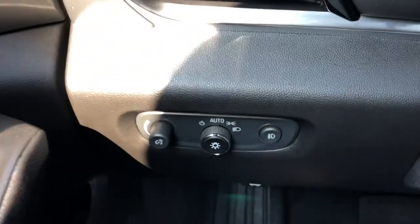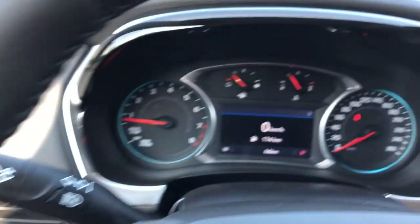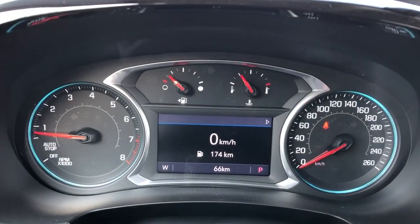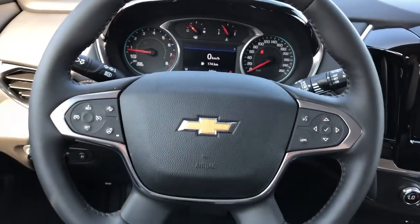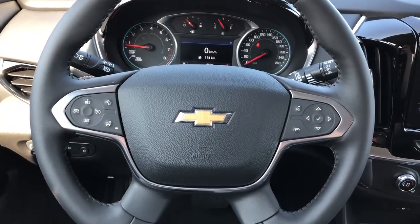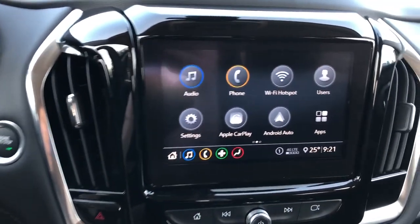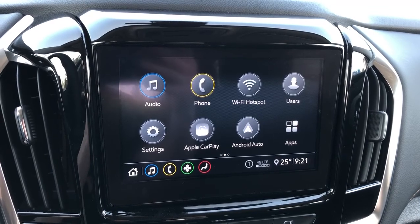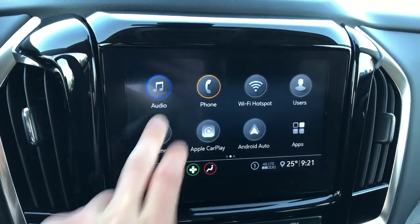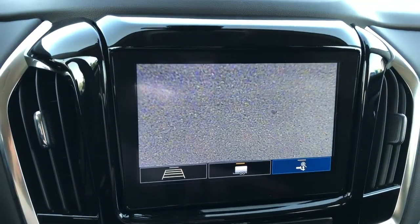Left of the steering wheel we have our lighting controls with fog lights. And then we have our gauge cluster with screen and digital speedometer. Multifunction leather wrapped heated steering wheel with Chevrolet bow tie in the middle. And our push start, infotainment screen with backup camera, Apple CarPlay, Android Auto, and Wi-Fi hotspot. We also then have our backup camera with adaptive guidelines, tow line, and there's our hitch line.